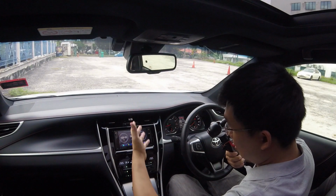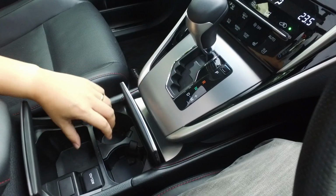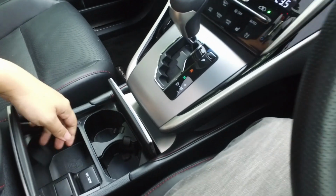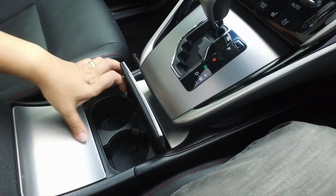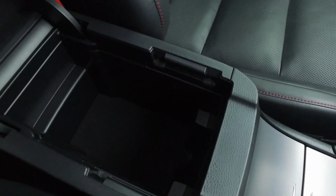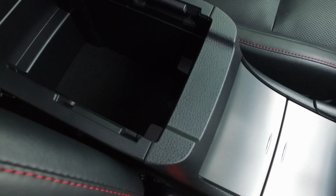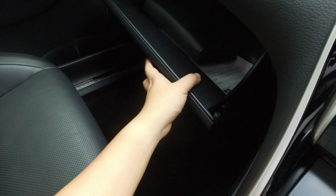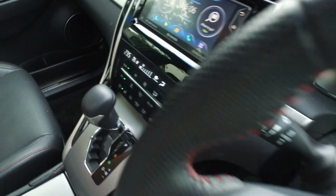So, coming further down here, you get this lidded area. It opens up to reveal a cup holder, which you can remove. And this is another spot here. You have a 12-volt socket. In the back, inside here, is the center console box. Underneath, there is another 12-volt socket, but that's it. No further USB ports. Here's the glove box, a pretty large glove box. Yeah, and basically that's it.